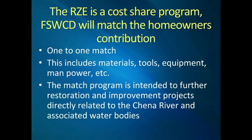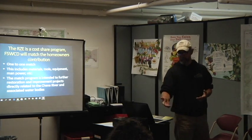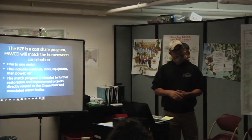So the cost share program with the Fairbanks Soil and Water Conservation District, the U.S. Fish and Wildlife Service has given us money for these programs. We have a small amount and a large amount for different size projects. So basically it's a 1-to-1 match. Let's say the cost of the fix is $5,000. What we would say is you guys are going to contribute $2,500, and we're going to give you $2,500 for that. That's going to include, like Mitch said, sweat equity, providing the materials, the actual work. That's included. That's part of the cost. And then us coming out to do the work will also be part of that budget.